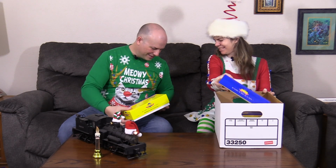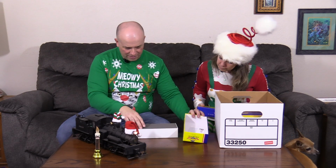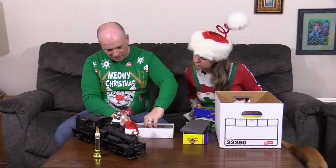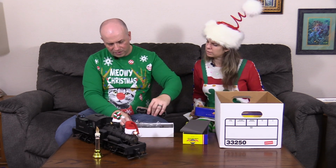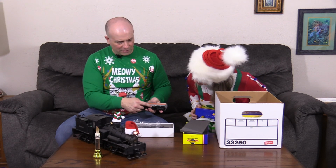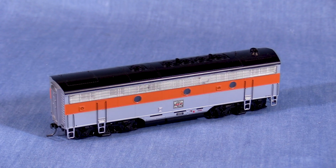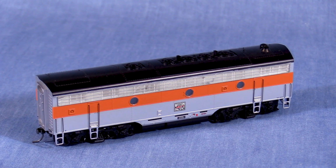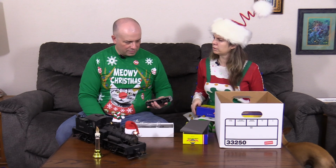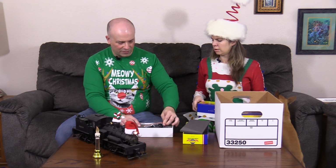Okay, and this is Western Pacific F7B. Okay, this is a freight B unit. Oh, okay. Almost the same color scheme, but the freight units had black tracks instead of silver. Oh, so the same front part, but freight at the end, or the front part, but people at the end. Right. And two different engines. Okay. Yeah, this would have been pulling freight cars versus passenger cars.